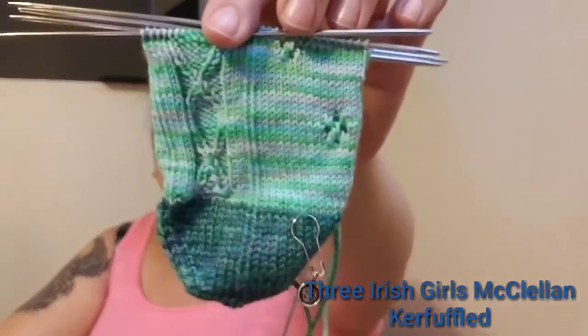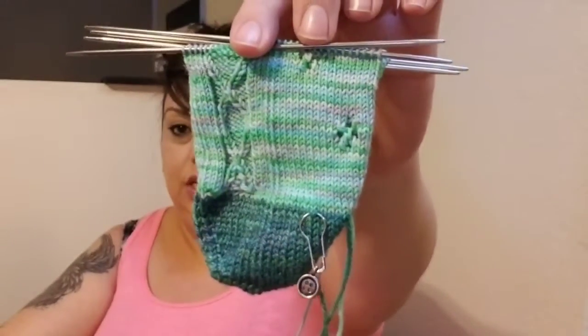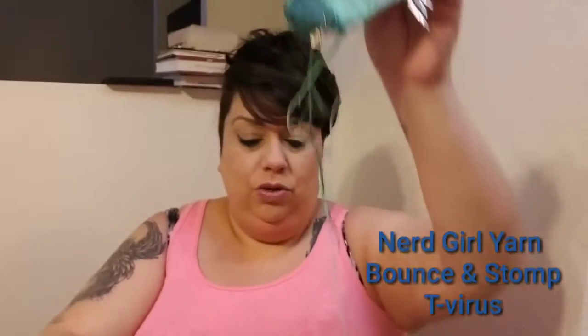The other thing that I had been working on was my Brown Bagging It Sock Club socks for March. This was the pattern that I've been kind of making up as I go. And I am about halfway through the foot. I'm not quite to where I need to do the gusset just yet. So I'm chugging along, but I'm definitely going to have them done by the next episode, because that'll be the end of the month and because it will be April, and April means a new Brown Bagging It Sock Club contender.